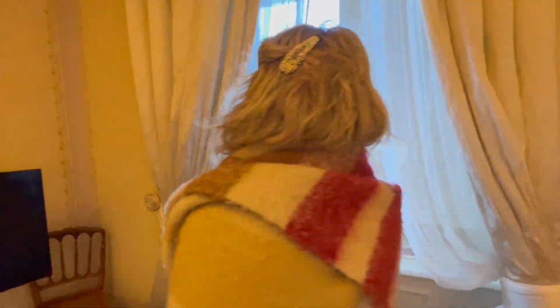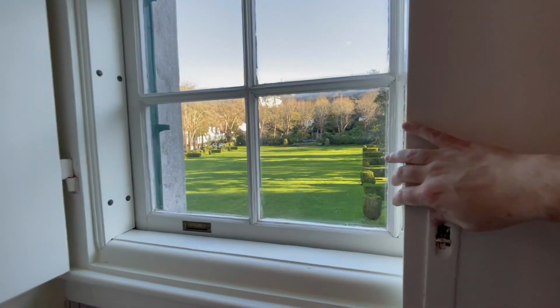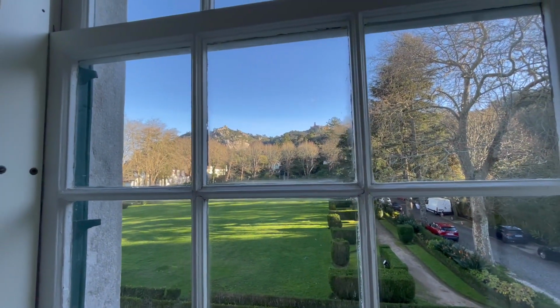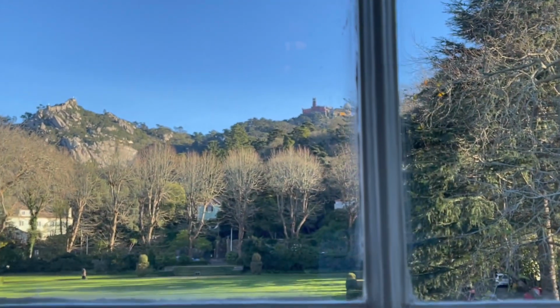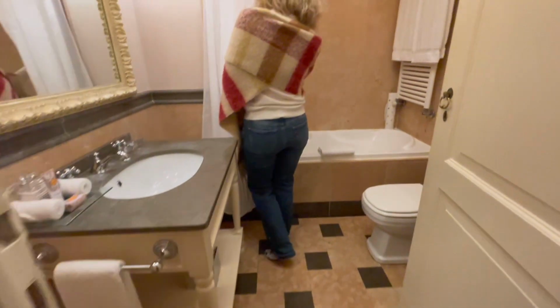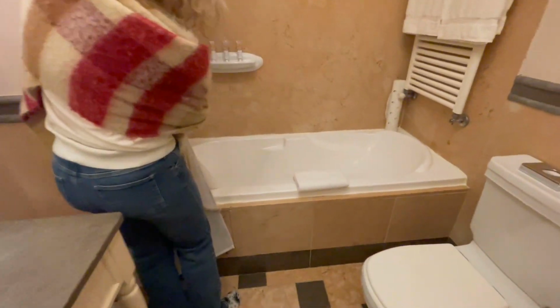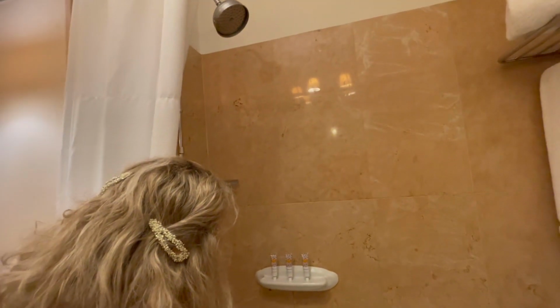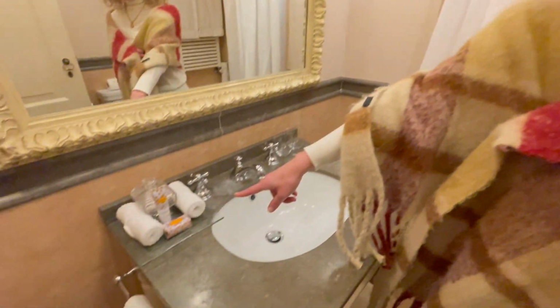And then look at our view. Look, there's castles up there. Oh yeah, there's Pena Palace and oh wow. Yeah, that's nice. Isn't this nice? So we get to enjoy this place until about 7 o'clock tomorrow morning. Then we have to be out of here. So much to do, always and forever.